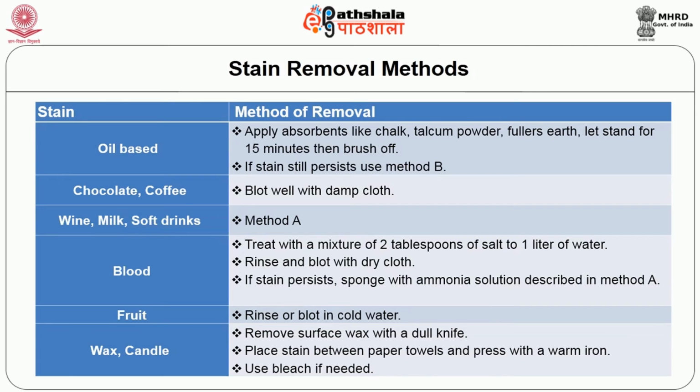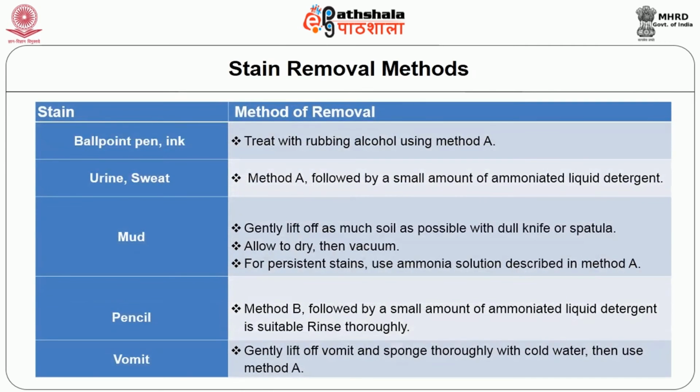For wax and candle stains, remove surface wax with a dull knife. Place the stain between paper towels and press them with a warm iron. Use bleach if necessary. For ballpoint pen or ink stains, treat them with rubbing alcohol using method A. For urine or sweat, method A is suitable and can be followed with a small amount of ammoniated liquid detergent, which will be very apt.